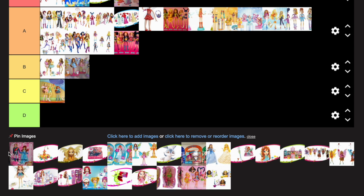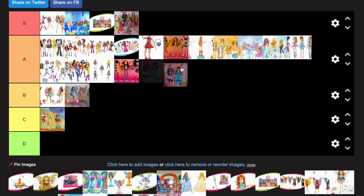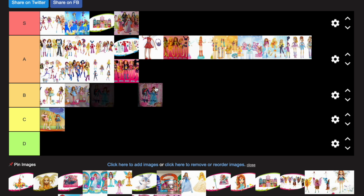I do love this set. This set is really cute. Sky doesn't look as cute as he could, but I would love to own this set. Actually, because of the fact that Sky looks kind of derpy in this, I'm actually gonna put this in B. Then we have the Pixie Village, which is apparently one of the rarest things that Mattel ever did.